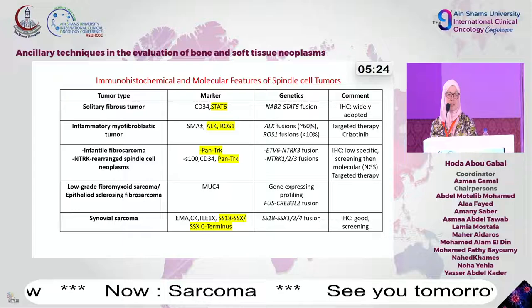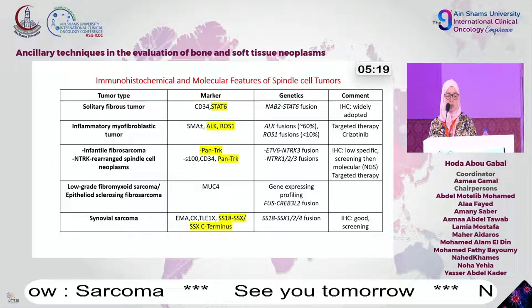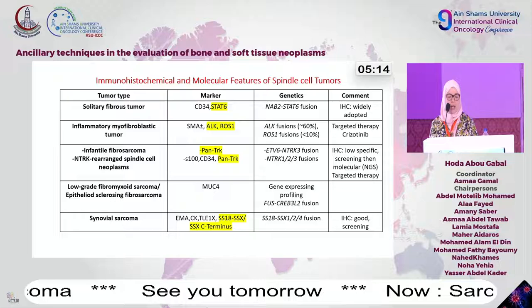Another entity, low-grade fibromyxoid sarcoma and sclerosing epithelioid fibrosarcoma, can be stained with MUC4, and it shows genetic expression of the FUS fusion.